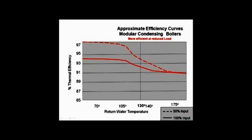I've got a plot of temperature across the bottom and efficiency on the vertical axis again. That solid red line is 100% fire, 100% input, 100% load on the boiler. The dashed red line is 50% input, 50% fire. We've modulated the boiler down to 50%. So let's look at what happens.